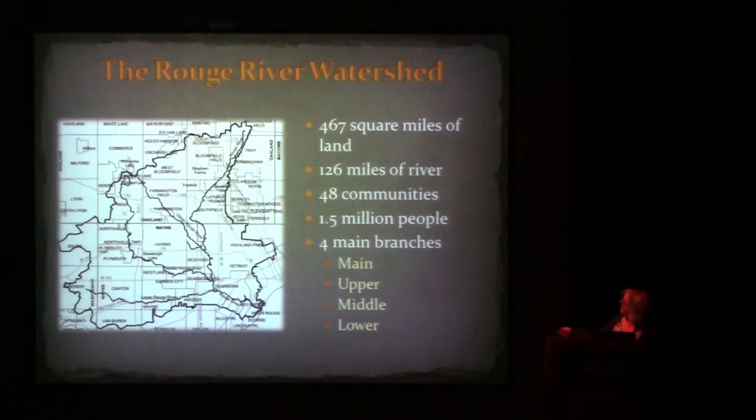And then finally, we have the lower Rouge that flows through Superior Township, Canton, Wayne, Inkster. They all come together close to our office at the University of Michigan Dearborn, just before Michigan Avenue. And then this here is the main stem. This is the more urbanized part of the Rouge River watershed.